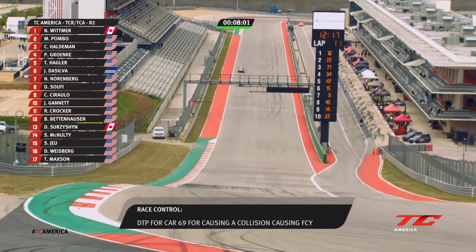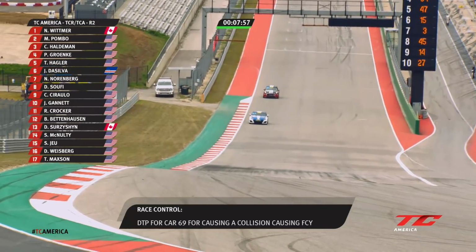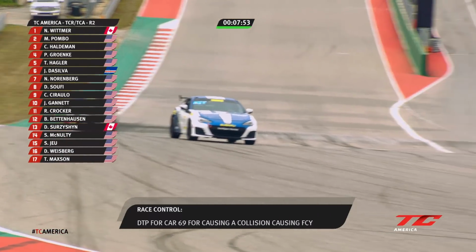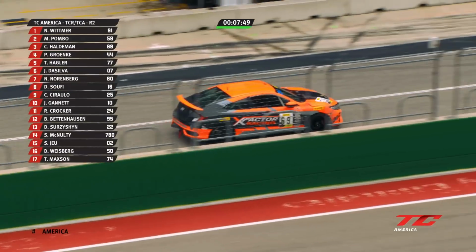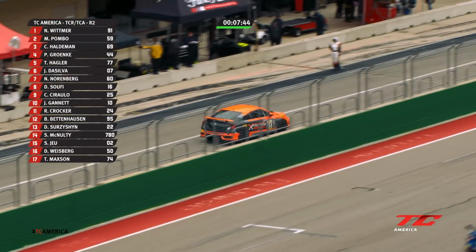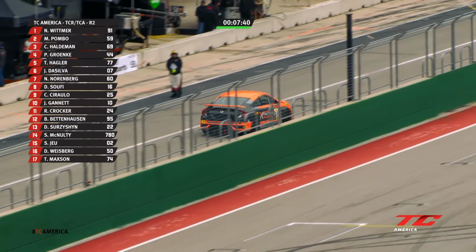And Whitmer continues to lead, but there's confirmation now. The 69 of Haldeman from X-Factor Racing, unfortunately, looks like he may have a drive down pit lane after the contact with Cole in the Audi a bit earlier, and there he is. Yeah, that's going to cost you over 30 seconds compared to the field, so it's going to drop him way down the order with not a lot of time left on the clock to respond to that.